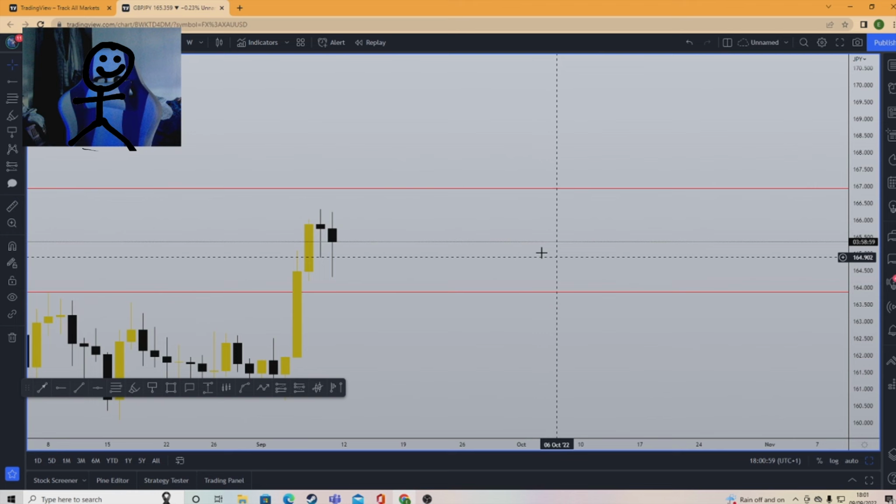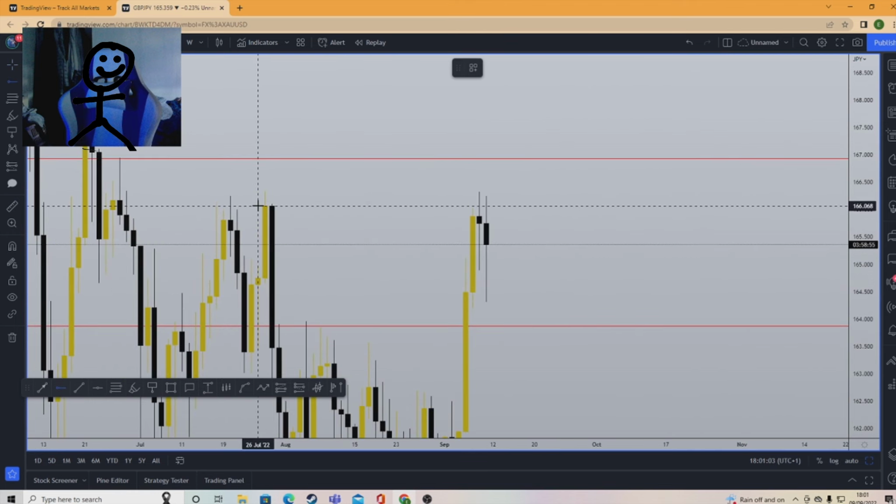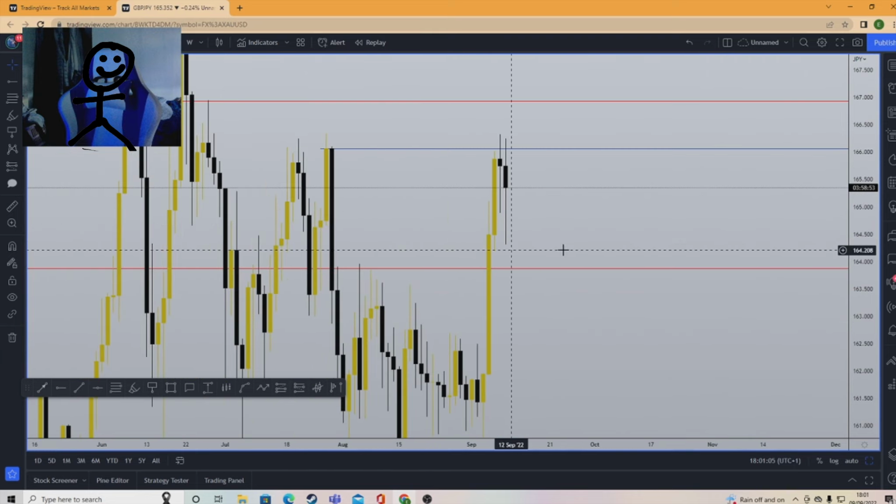But let's look at the daily time frame. You can see straight away that in the daily time frame there's a major resistance over here.